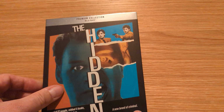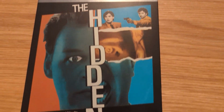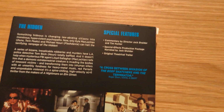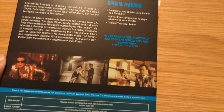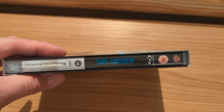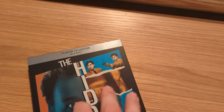First one being The Hidden. This is a premium collection, HMV. In mint condition. Comes with art cards. Lovely little slipcase. This, if you haven't seen it, it's a gem of a movie. Really, really good. Yeah, I'd recommend this one.